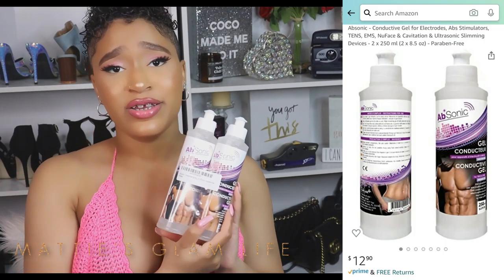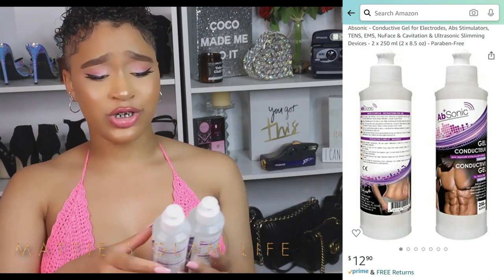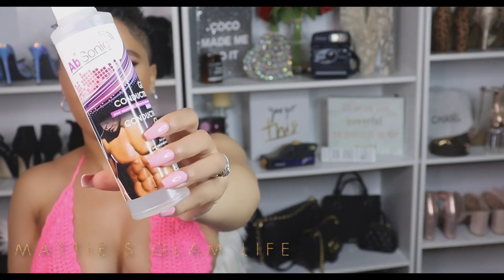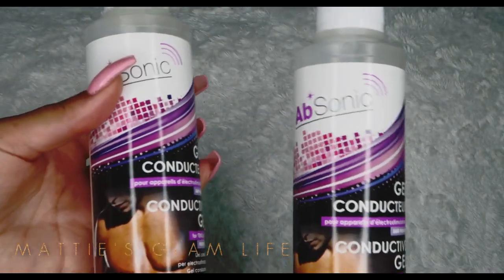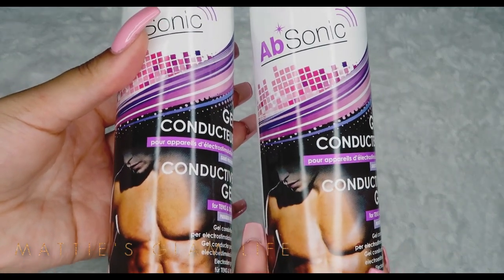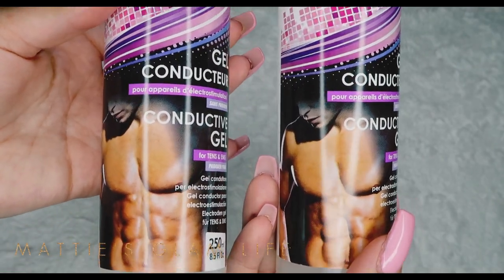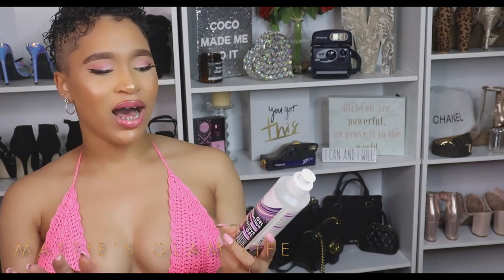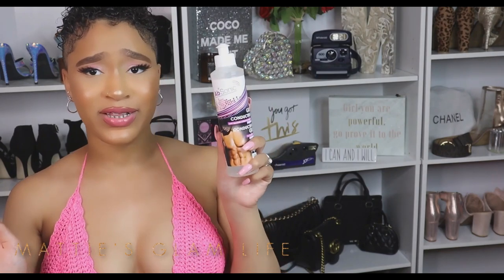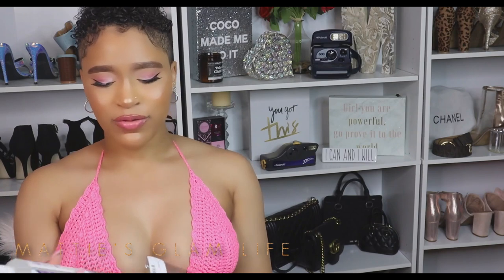What this is, is conductive gel, and you put this on your belly before using the device that I'm getting ready to show here in a second. And it is by Absonic, and it's supposed to help you to achieve those dream abs that you want with the device that I'm getting ready to show in a second. Hold on. But you might also even be able to use this under waist trainers and under sweatbands. I want to test that theory. But I'm super duper excited for this. Y'all know that I love trying out different stuff, and this is definitely great and something that I can also make a video on.